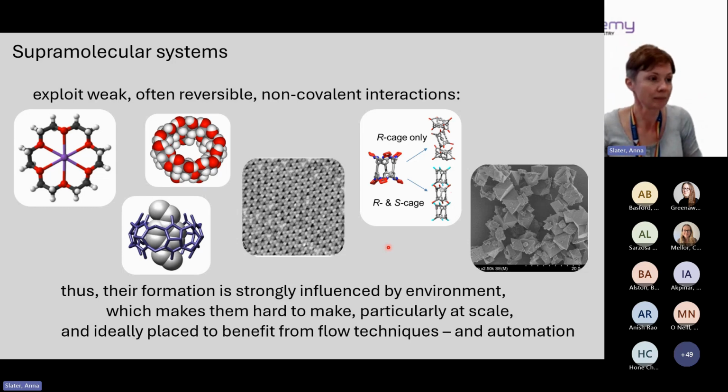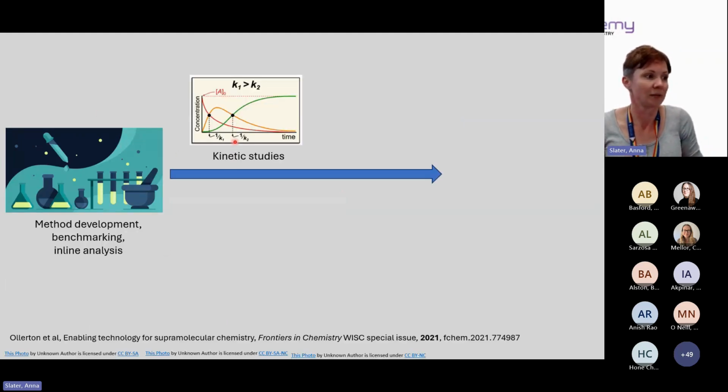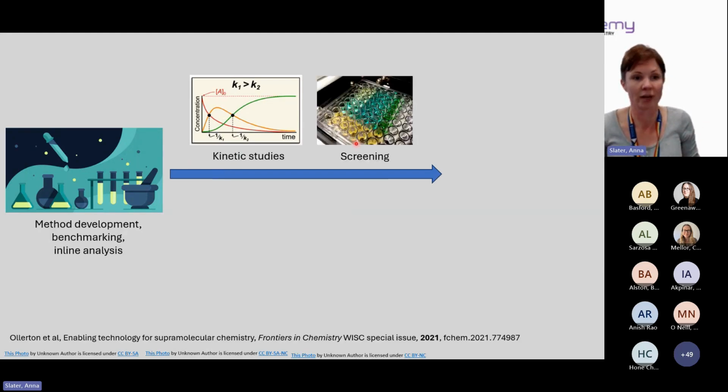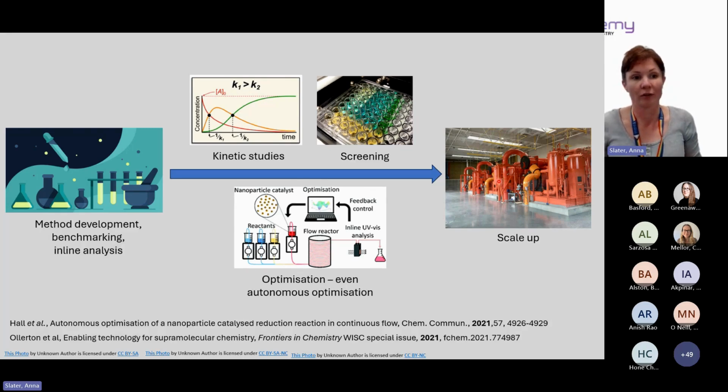It makes them hard to make, particularly at scale, but it also makes them ideally placed to benefit from flow techniques and automation. And I haven't really spoken about our work on automation here, but you can imagine that once we have a method, there is the power of inline analysis and optimization. So you start with method development, benchmarking, and inline analysis. And then, of course, once you have that, we can start doing kinetic studies, screening, and even autonomous optimization. So it's nice to share an example from Leeds and see Adam here, where you can do optimization of, for example, catalysis and nanoparticle production. Ultimately, all with a view of getting enough of these exciting and interesting materials to test, to scale up, and to actually fulfill their potential as functional materials. The studies I've shown you are all here, but these are the things that we're doing now to try and make enough of them to really show what supramolecular materials can do.